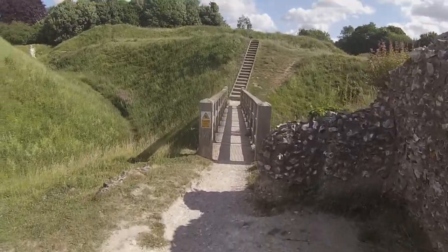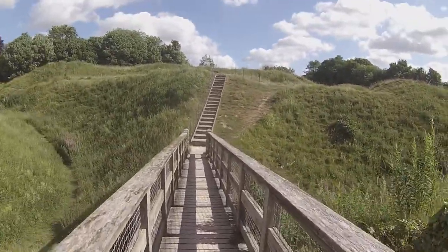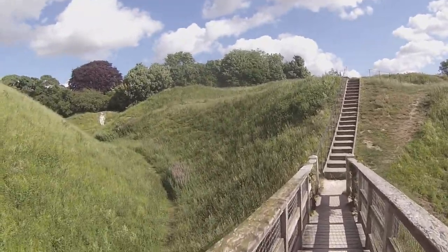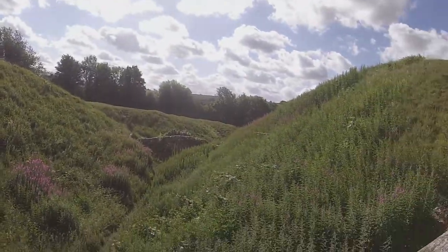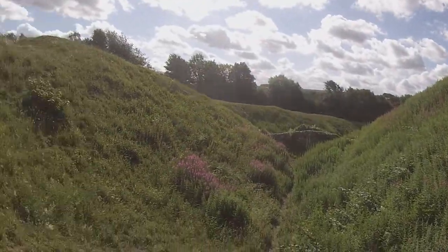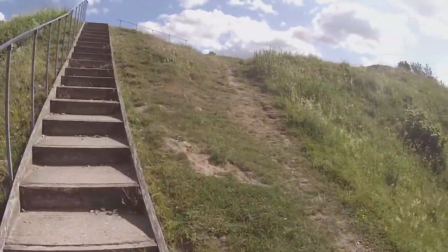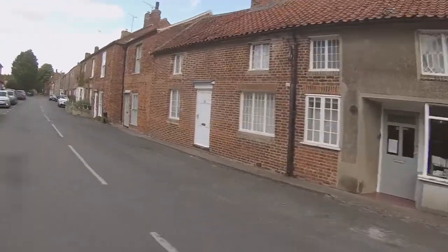Excuse all the huffing and puffing, guys, but this is quite warm and I'm in full biker gear and helmet, so it's not the ideal thing for trekking up and down hills. Right, okay, yeah, so we're over the moat. This would have been the old moat. Okay, that's it. Back to the bike, and I'll see you in a minute. Bye for now.